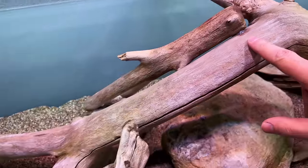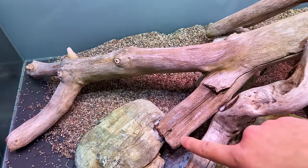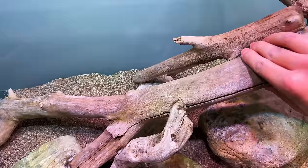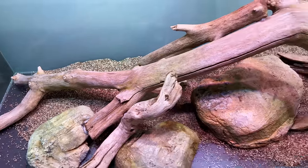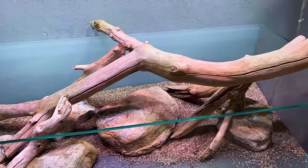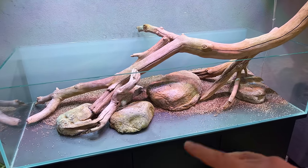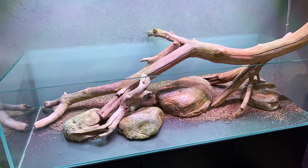So I glued it here, for example. I glued it here, I glued it there. And now this whole structure is just completely stuck together, like nothing is moving anymore, nothing is going to float. Yeah, super easy. So I think right now we can actually finish the substrate. So I'm going to add in the sand, and then I have some decorative gravel as well.